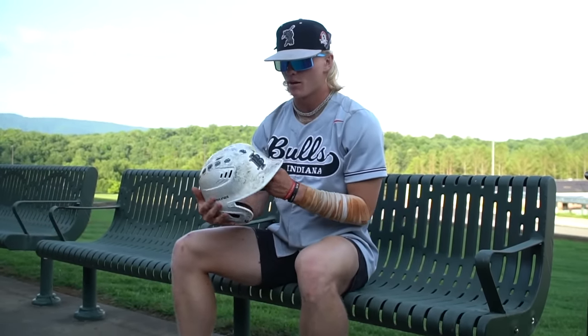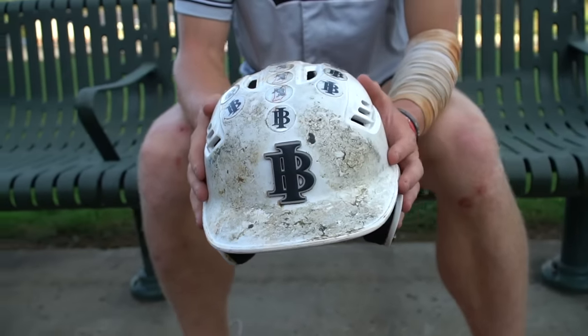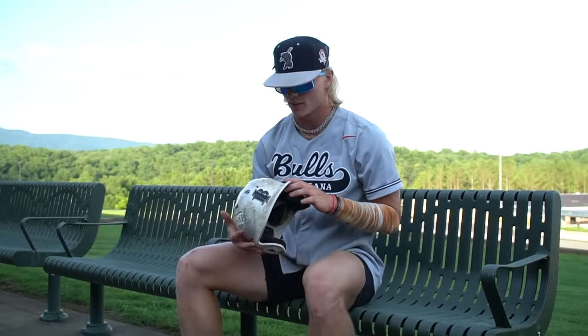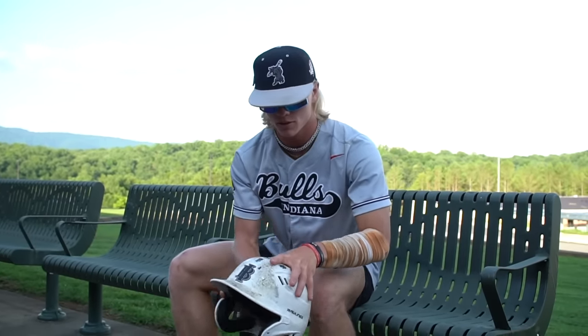Got the Indiana Bulls helmet, repping since 14U. You can see by all the stickers. Good Lord, I feel like a child out here. But yeah, I've been rocking with this one for a while. It's Rawlings, super comfortable. So something you guys could look into. I'm huge on it. I've always been a Rawlings helmet guy. I think they fit the best, but just rocking this generic at the moment.